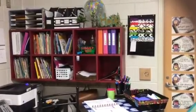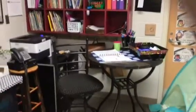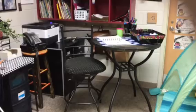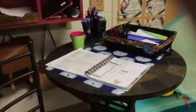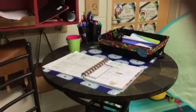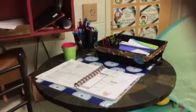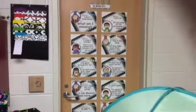I brought a table from home that I don't use anymore. It's just a little breakfast nook table with a chair. That's where I have my lesson plan set out. If anybody comes in, they can see what's going on, what needs to happen. There's my happy planner. I have a video that I shared that I'll link about how I plan to use my happy planner, which is already working out great.